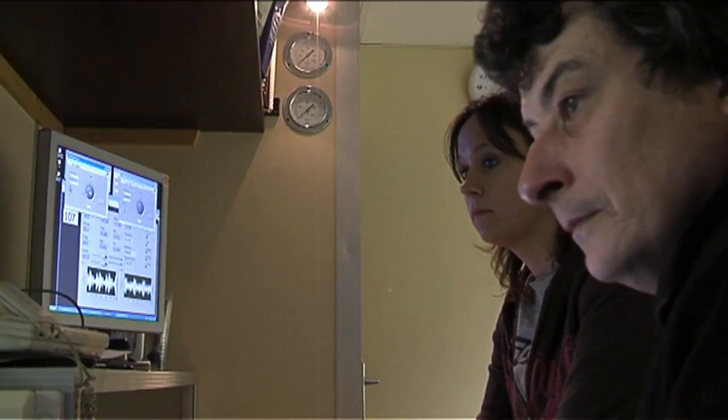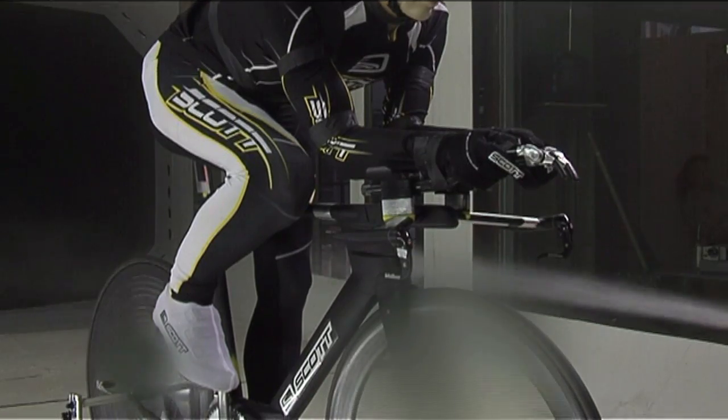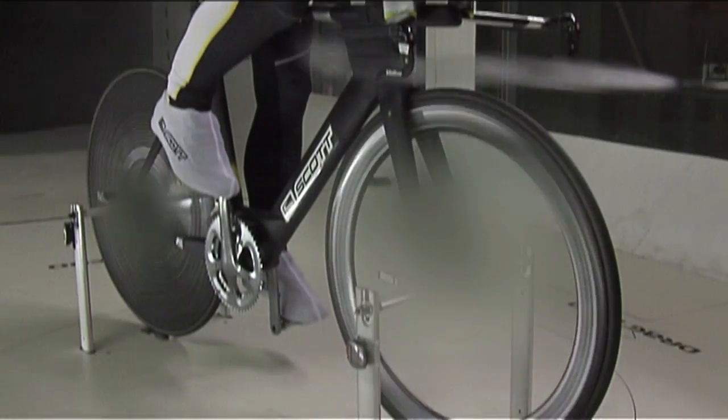Hi, I'm Simon Smart, a consultant aerodynamicist working for Scott on the development of the Plasma 3. The development process started with the Plasma 2, which already has some very unique and interesting aerodynamic features. We use CFD and some unique wind tunnel development techniques to optimise the aerodynamic surfaces and reduce the drag of the frame in all areas.